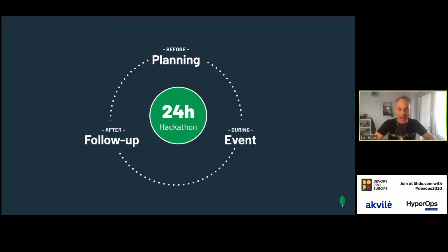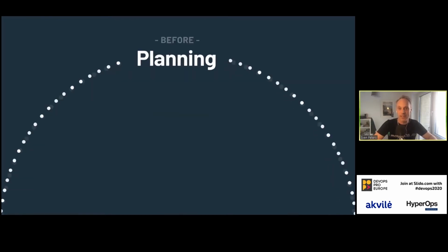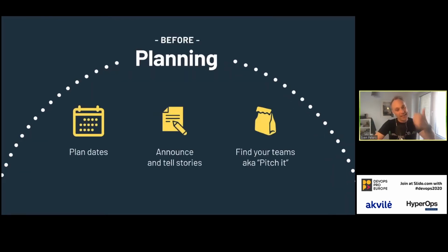So here's what we learned when we have those days, those hackathons. The first one is the planning phase, right? So plan the dates ahead of time. That's 2 months ahead, so everyone can just mark it in their calendars and have time to work on their innovative ideas.